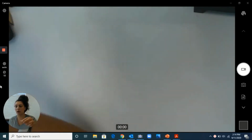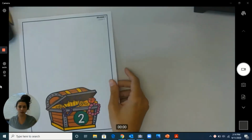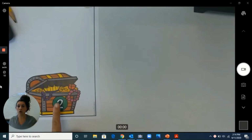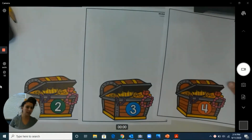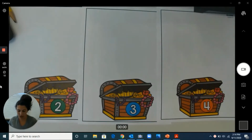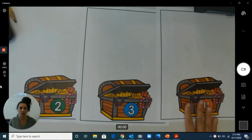The numbers of our groups are going to be on our treasure chest posters. So what number do you see on this treasure chest? 2. How about this treasure chest? 3. And this one? 4. Great job. Now I'm going to show you different treasures that I have found, and you're going to help me put them in the number 2 treasure chest, the number 3 treasure chest, or the number 4 treasure chest.